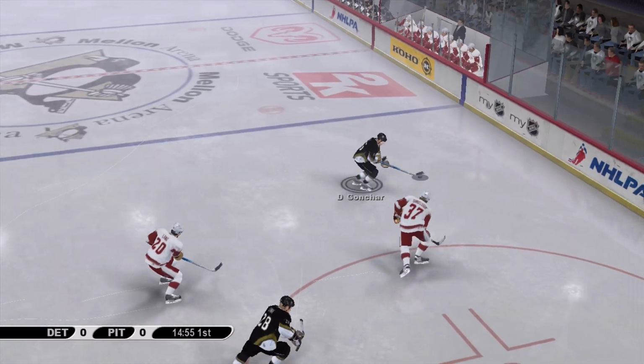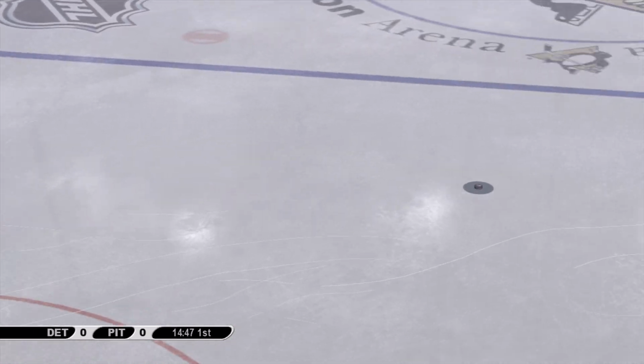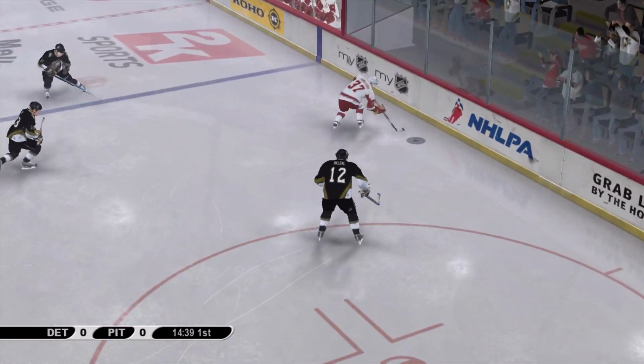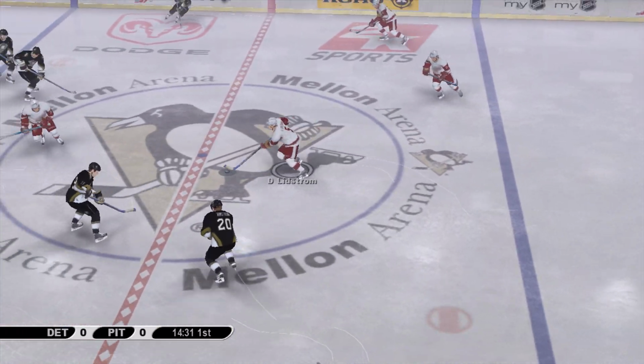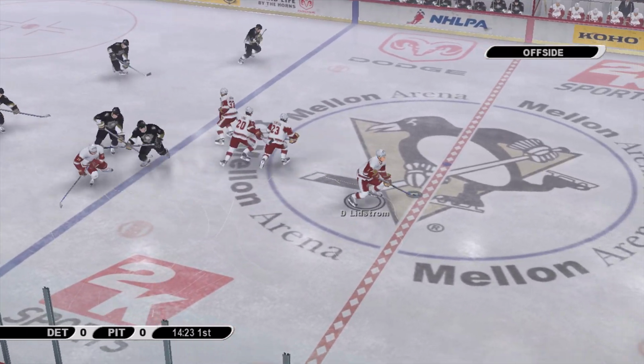Armstrong holding the puck in the corner. Over to the point. Hasek stops a one-timer with a glove save. Schneider over to Samuelson. It's broken up at center. Lidstrom passes to the defenseman. And here come the Red Wings.